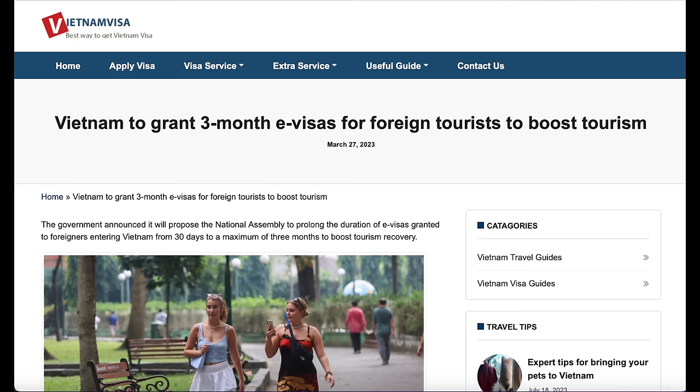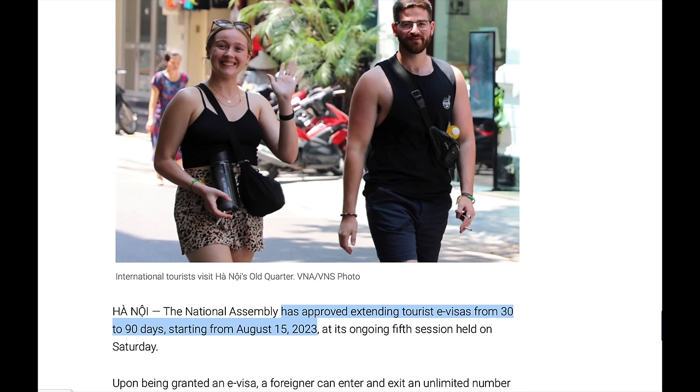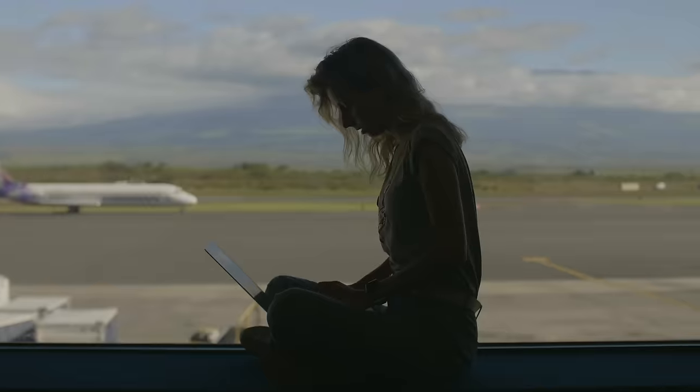But now they're finally bringing back the 3 months e-visa. So starting from the 15th of August 2020, you can apply online for the e-visa and you can get 3 months, and then if you want to stay more, you just leave the country, do a visa run, and then come back for 3 more months.